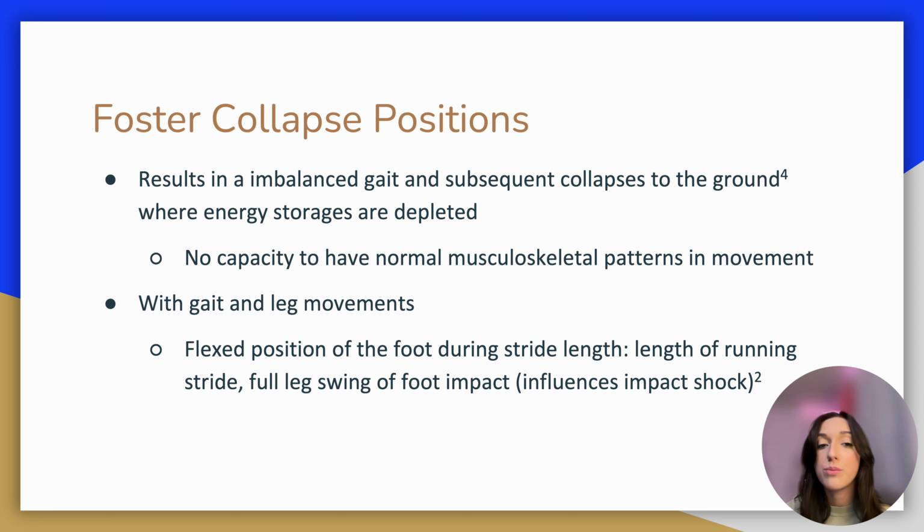With gait and leg movements, it is seen that the flexed position of the foot during the stride length, which is defined as the length of the running stride, is the full leg swing to foot impact. And this influences the impact shock. This requires a lot more energy to have that full swing of the leg movement in the gait cycle in order for them to keep propelling forward.